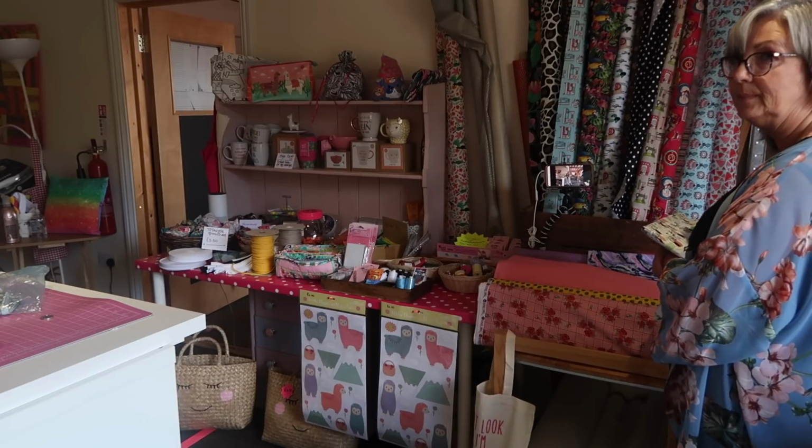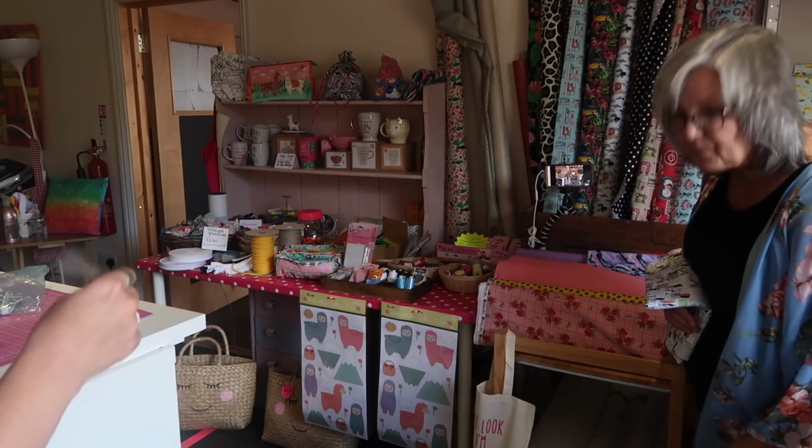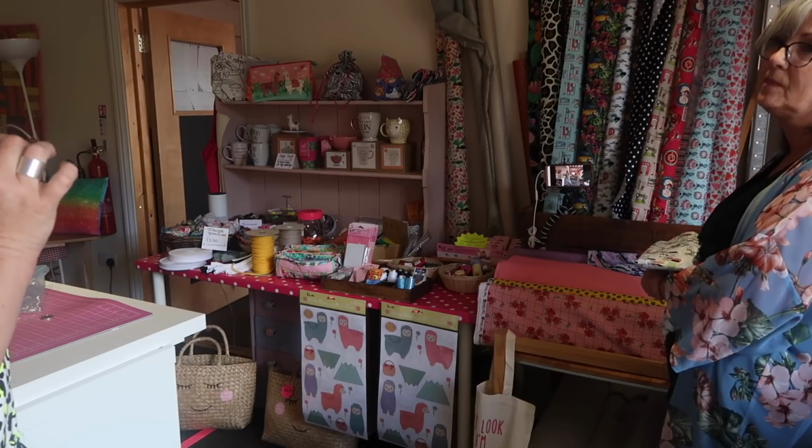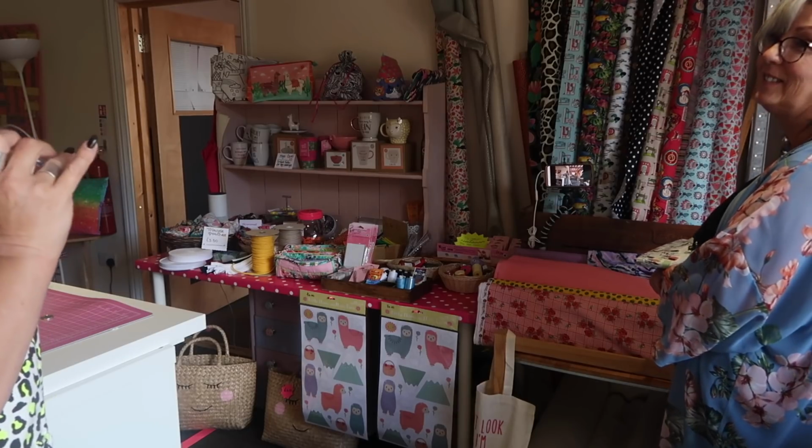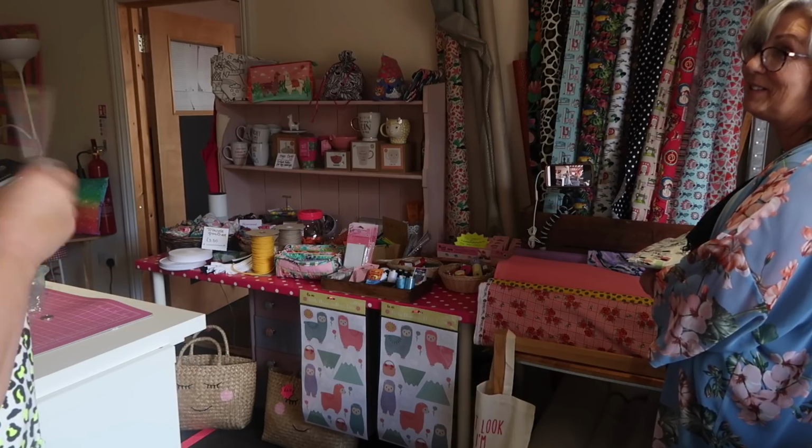Did you make your kimono? I did. It's very pretty. Thank you. You can tell it's a good make though, because I've been umming and ahhing for about 3 or 4 minutes whether it's handmade or shop bought. Have you? Thank you. And I was erring on the side of shop bought. Thank you very much. There you go.